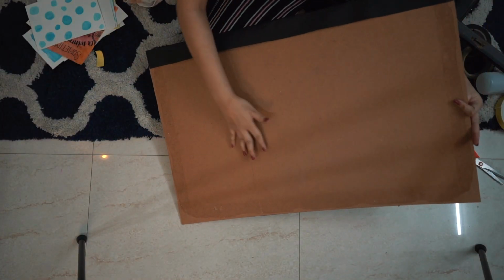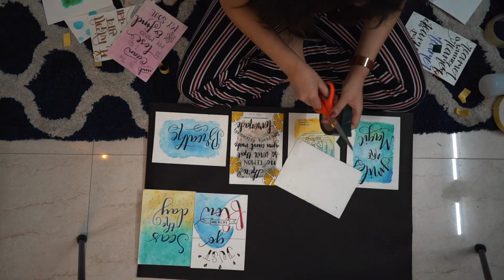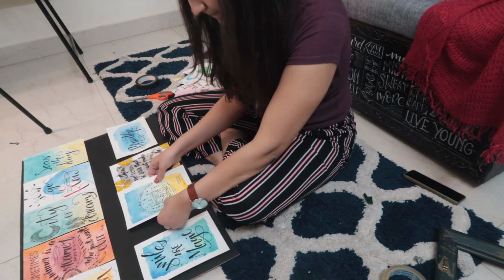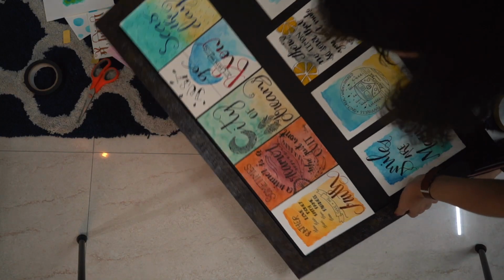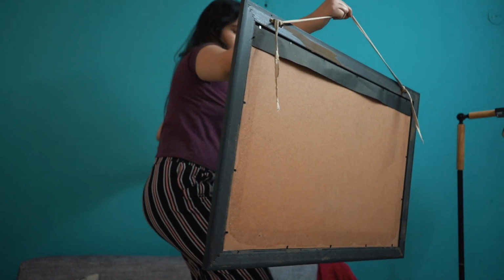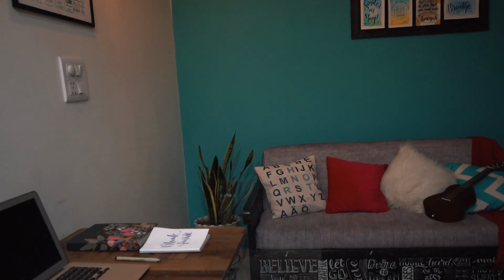We initially took a cardboard. We covered it with a chart paper. I'll just quickly see if, wow, that's not bad at all. We have our board all ready. We're going to see and place it. Let's see how that looks. So this is till now how it's going to look.